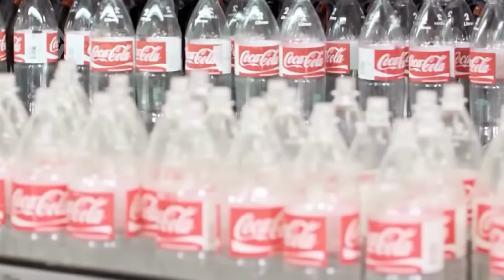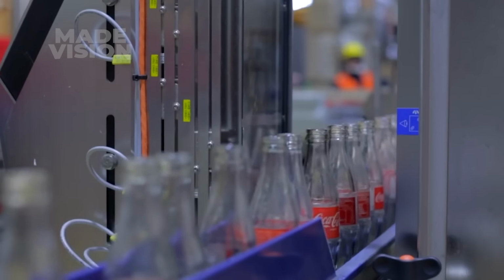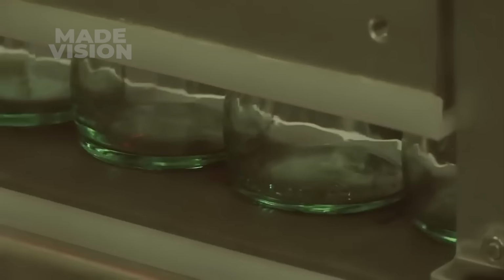But the quality checks don't stop there. High-tech inspection machines scan every cleaned bottle for defects like cracks or improper seals. Any bottle that doesn't pass inspection is removed from the line.